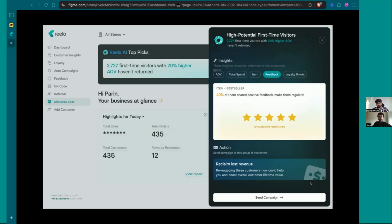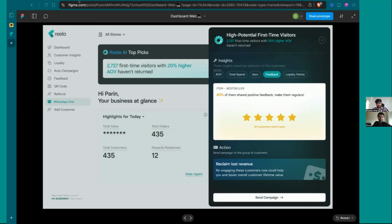Yeah, that's it, Shruti. There's a question, Dhruv. Raman was asking, what's the difference between sending a campaign through WhatsApp personally and sending through the Reelo software?